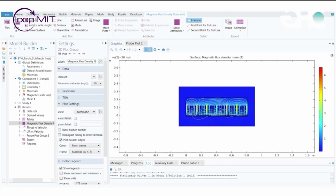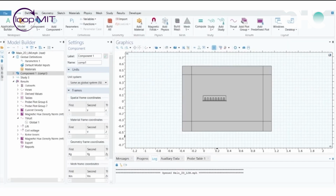In this simulated space, we analyze the magnetic flux, represented by intricate lines denoting the density of flux at various points within the 24-slot. This visualization offers a comprehensive understanding of electromagnetic interactions, a critical aspect in the optimization of linear induction systems.